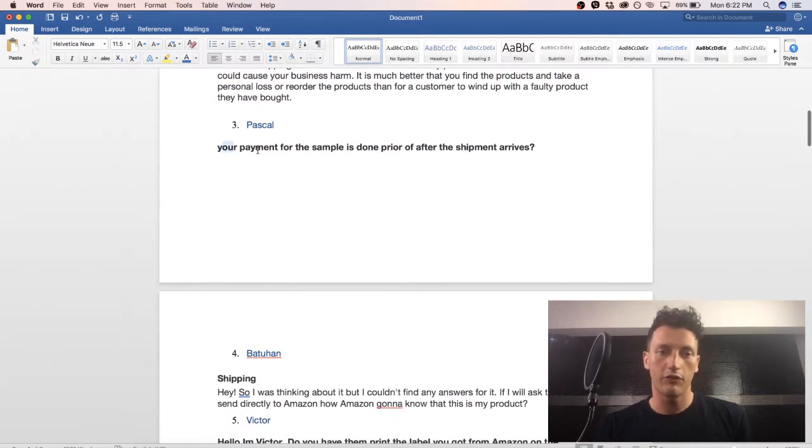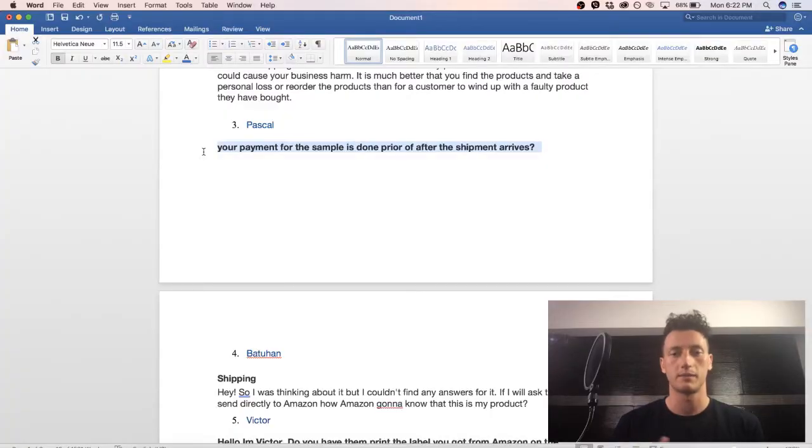Pascal, your payment for the sample is done prior or after the shipment arrives. Pascal is referring to ordering a sample of, do you pay your supplier before or after they send the sample? Now, I've always paid my supplier before they send the sample because they need to pay for the shipping and they need to pay to manufacture it. And then they're not guaranteed that you're going to sign up for them. So I think 99% of the time you're going to pay them before.